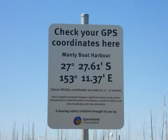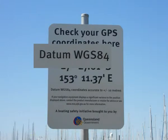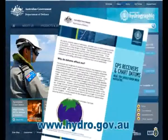In Australia, a GPS will determine your position with reference to a fixed point or datum called WGS 84. This is the same reference point used for most nautical charts. When you turn your GPS on, it will tell you what datum it is using. Make sure it is WGS 84. If you're using the wrong datum, you run the risk of not being where you think you are and having a marine disaster. The Australian Hydrographic Services publishes lots of information about GPS on their website.